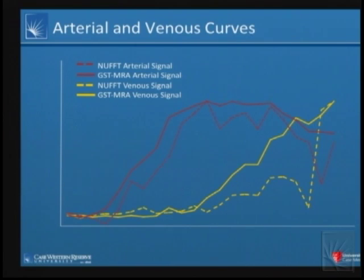We can look at this in a relatively quantitative way too. Look at the arteries and the veins. If we just do the Fourier transform, that's these dotted lines. It's very noisy, and in particular this venous signal is just wrong. The solid lines are what we would expect. You see it in the artery first, and then at some point later you see it in the vein. This is what we would expect.